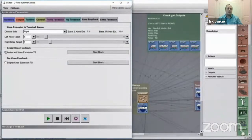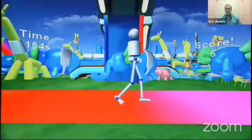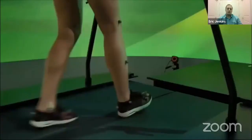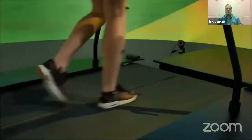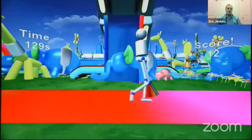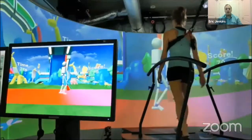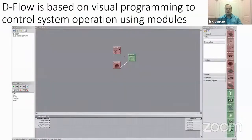And so the environment that the person is walking in now was actually created by a PhD student in just a couple of weeks. So it really shows the transition from just putting a couple simple shapes into the virtual reality environment, all the way up to building this complex environment that's offering that real-time feedback about knee extension as the person is walking. So at the heart of DFlow is going to be that visual programming.